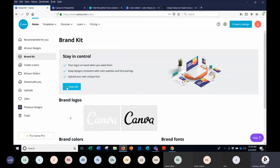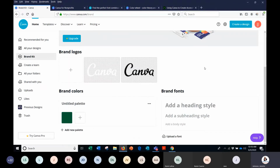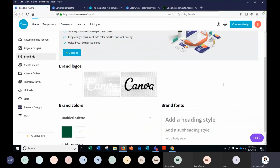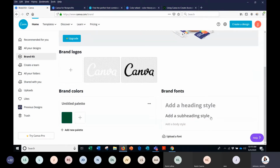But if you see this little crown symbol and upgrade, that means that they want you to get the Pro version. And to do a lot of brand stuff, you do need the Pro version. So if you wanted to upload branded fonts from your specific organization or your logos or anything like that, and you have the Pro version, you could keep them all here. The only thing they would let me do for free is upload one of our colors. This is our official state of Vermont green color. So I have uploaded that one because I use it quite a bit. And if you follow us on social media, you will know that we use that quite a bit. But that was the only thing I can do. So we're not going to spend too much time on this today because I imagine that most of you will be using the free version.